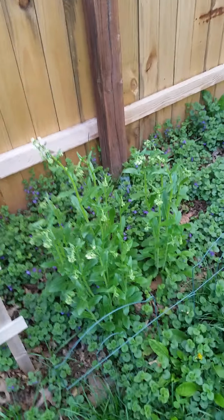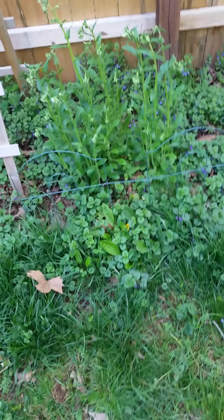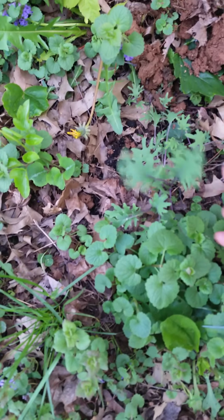Since this is our first year in this garden, I've decided to let things kind of grow and see what I've got. Got some plantain down there. I had done some parsley, and you know what? It's terrible. I cannot figure out what this is. I know I planted it, and that's sad.